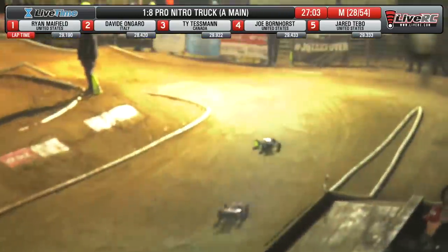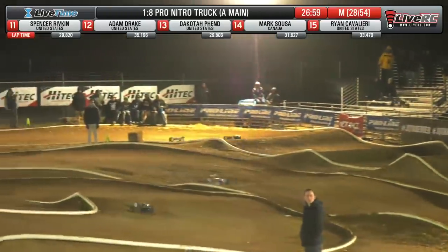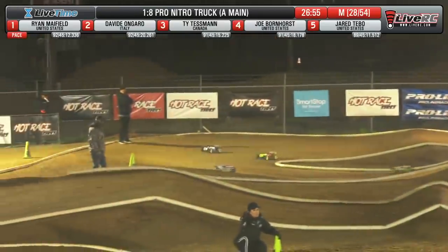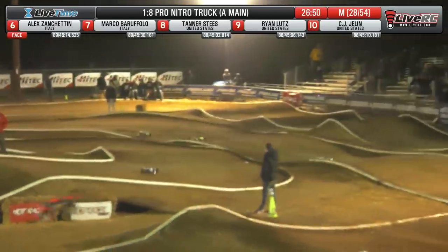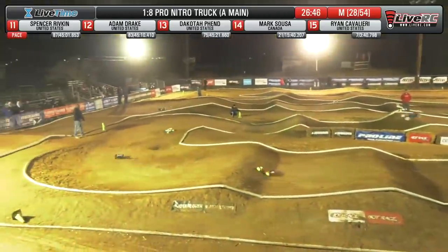So we got Baruffolo in front of Tessmann, going a lap down to Tessmann. He hasn't so far this race been easy to pass, so I'm not entirely sure he's going to let Tessmann go, even though they're teammates. No, and here comes Joe Bornhorst now. Bornhorst starting to close up.